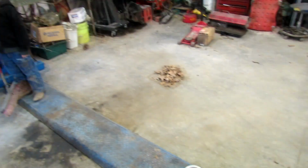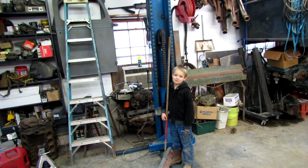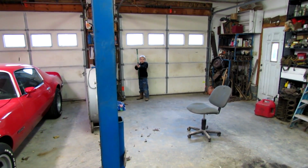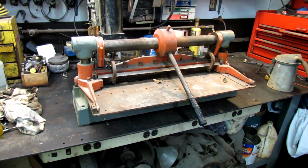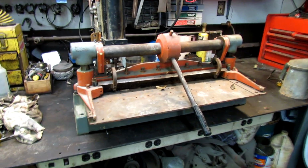Did you sweep up all that? Yeah. Awesome. So we're getting the shop cleaned up a little bit. And little miss just picked this thing up and put it on the workbench. He lies. Tell you what, that thing is heavy. I don't believe I could have put 5 pounds more on it and picked it up.